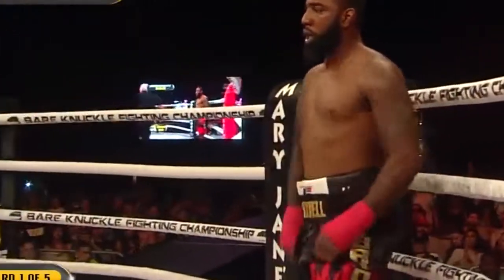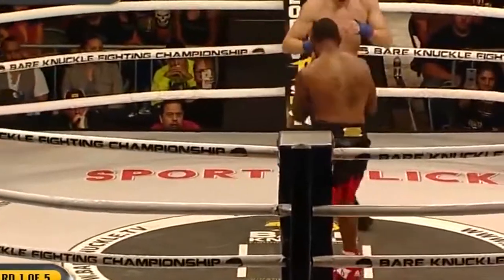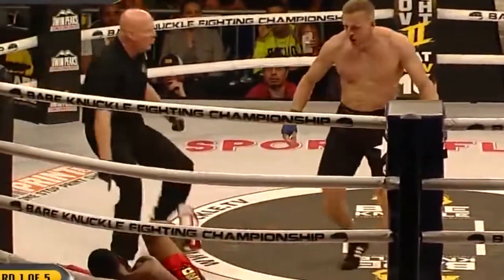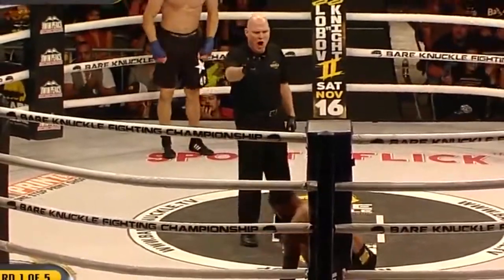I don't know, because he did have that plumb and he was hitting him with it, so I'd like to see the replay on that. It's the utilization of full dirty boxing, but again, on a full clinch, that gets the break from the referee. Good left hand, and that is a clean knockdown. For sure. Maxwell now takes the count.